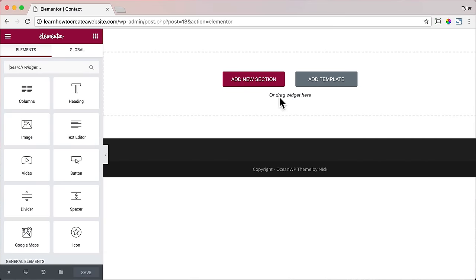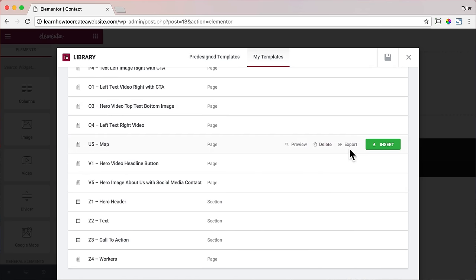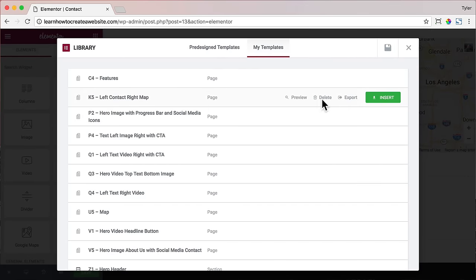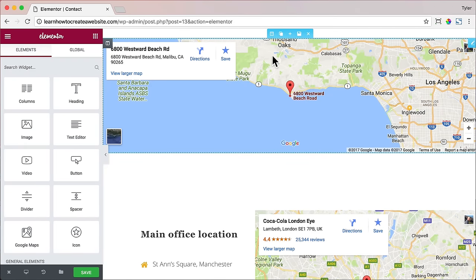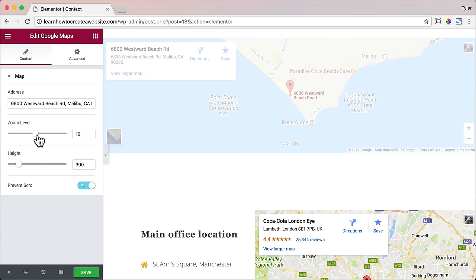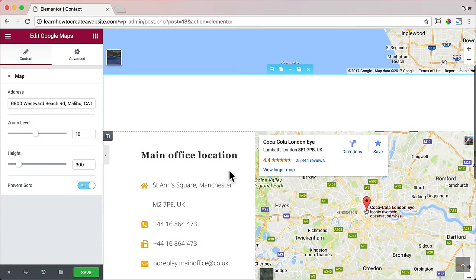Then we can add template and go to my templates, and let's add U5, which will put in the map, and then add template, my templates, and let's go to K5 and insert that. And if we click on the map, we can change the address. So the address will be where the pin is. You can also put in a city or even a state. You could change the zoom level, so it's really zoomed in or regularly zoomed in. And that looks pretty good.